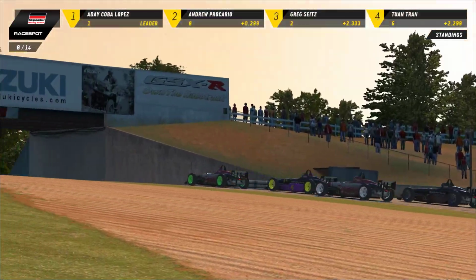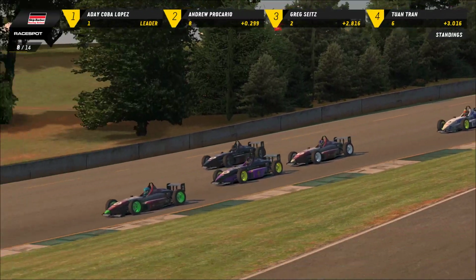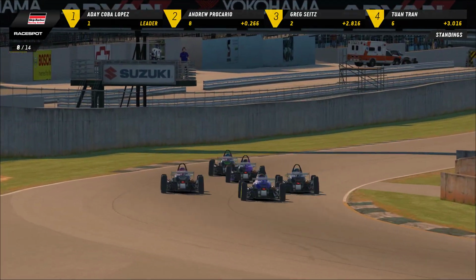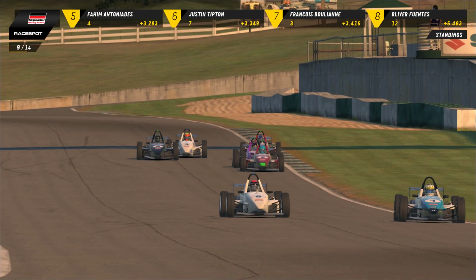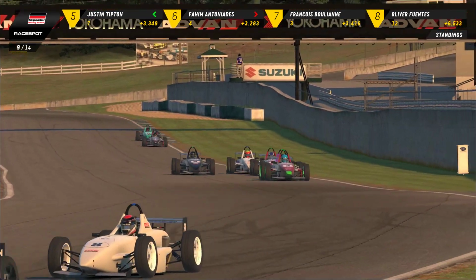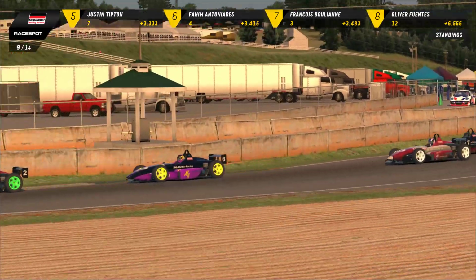Seitz side by side with Tron through the chicane. We see the outside run here, Alvin, today. If you can keep it, it's strong through the chicane. The 4 machine of Antonitis trying to make it 2 cars into 1 through the final corner. Not going to be able to do so. Clips the grass, gets way loose, and he actually clips that curb. The 3 machine now of Francois Bolian has the run as they work themselves down the front straightaway into the first corner, but no, he's not going to make a move just yet.